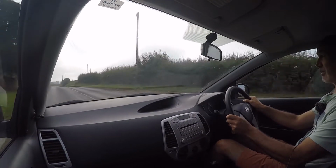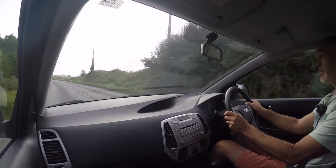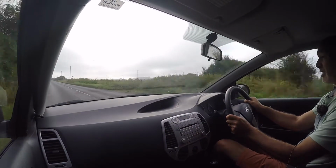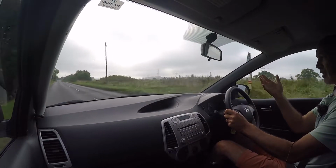Steering's nice and accurate. It does exactly what it's meant to do. There's no pretending it's a sports car, because it certainly is not, but it's nice and confidence inspiring on the road, and it feels nice and secure as well. It makes the car feel very solid on the road.